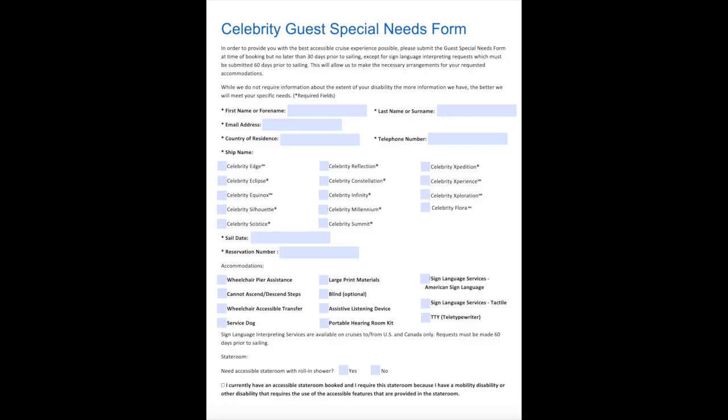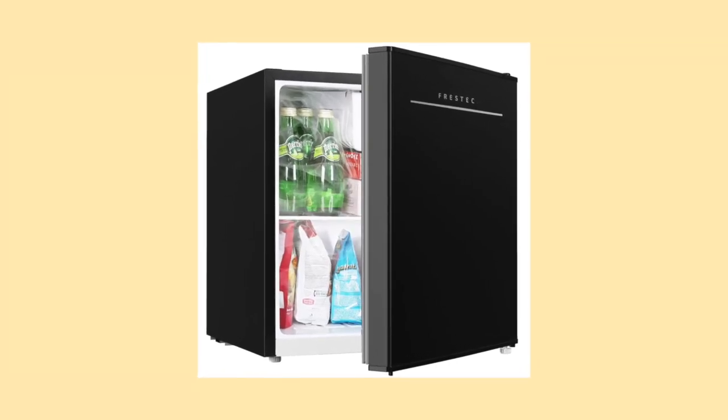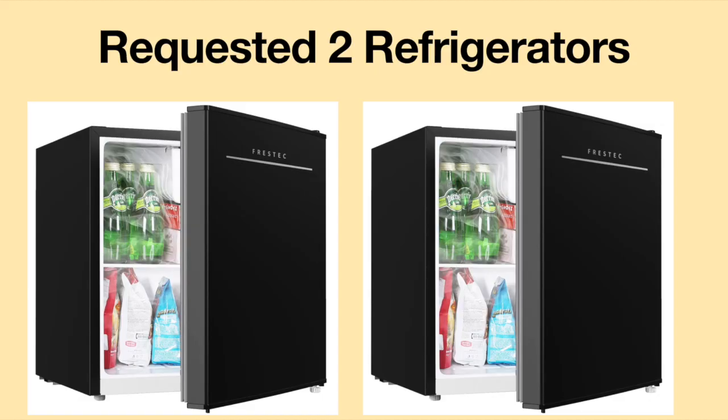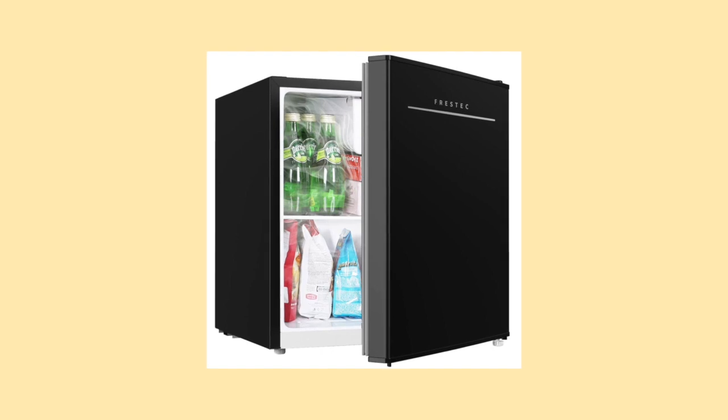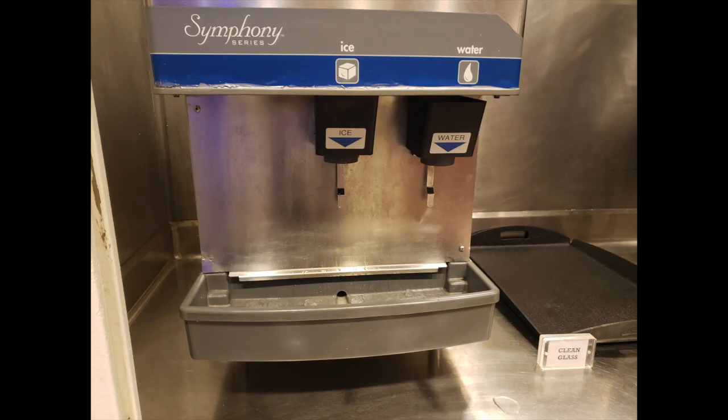I submitted a special needs form to the cruise line. I have asked for a refrigerator to be in my stateroom. I know the refrigerators in the stateroom will be too small to fit all my bags of TPN. I have asked for 2 refrigerators. If I'm not able to store the TPN in a refrigerator, I know the cruise line has ice machines. I will have to change out the ice every day in my coolers to keep my TPN cold.